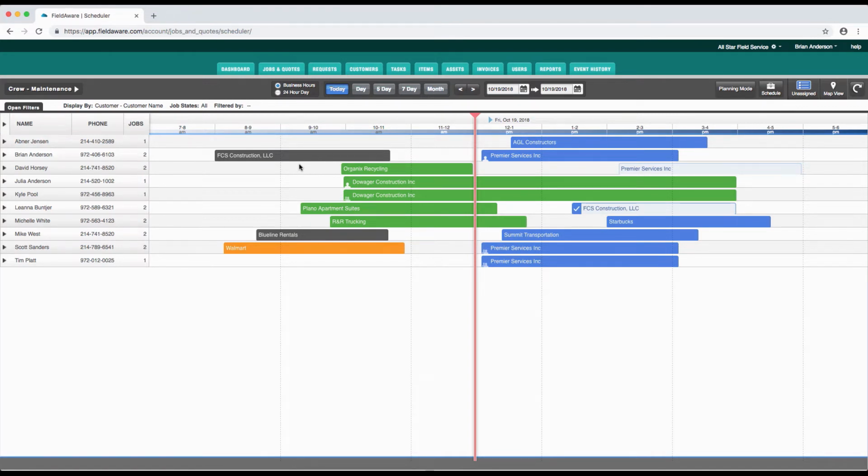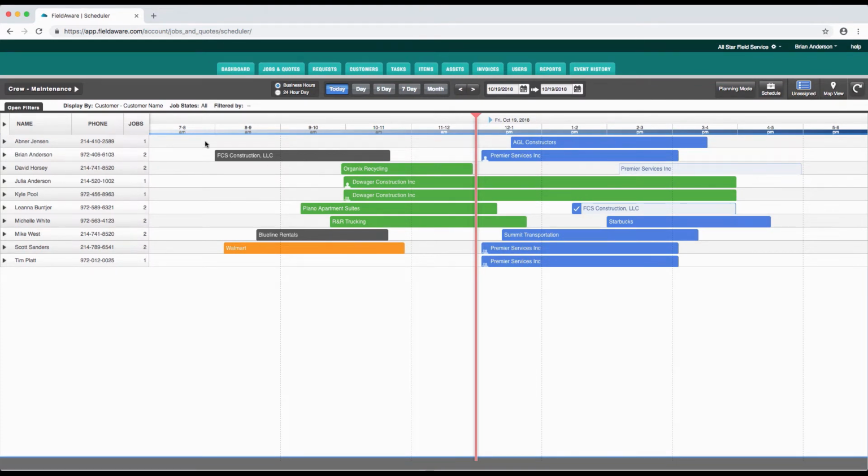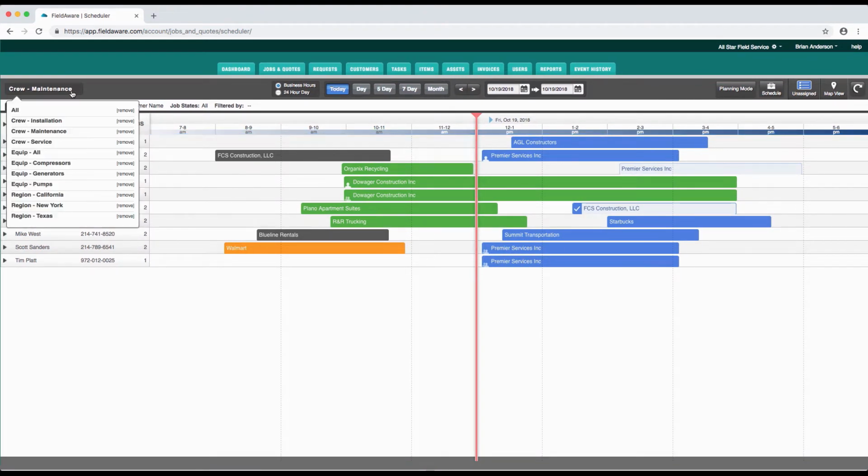As your staff continues to grow and scale, this view might become a little cluttered. We can establish saved views to look at your business in more bite-sized pieces. We do that by creating separate views and storing them in the top left-hand corner. So you can flip between these views, and as an example here, you see that I have different crew sets for installation, maintenance, and service. I have views for dispatching equipment, and I have views to look at different regions since my company spans the entire nation. I have a California crew, a New York, and a Texas crew at the bottom of that list.